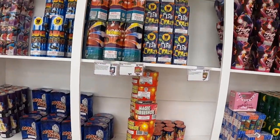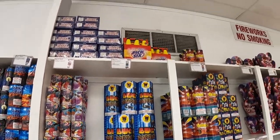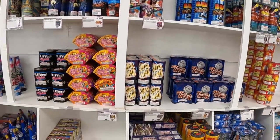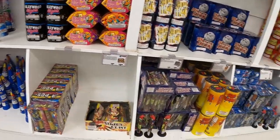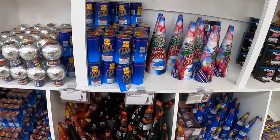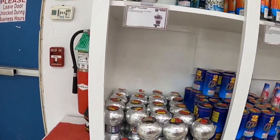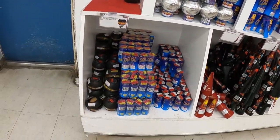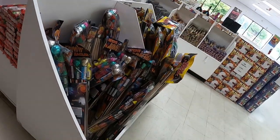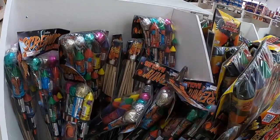Rat-a-tat-tat Fountain, Fish Crazy, California, these are Black Cat, Bug Zapper, again Black Cat, Pick Six, looks like a six pack, that's pretty cool, Showtime, Bee's Knees, Hollywood Nights, we've got some cone fountains, Golden Dragons, Snow Cones, Havana Heat, we got some 4-inch shell fountains, some other stuff over here. Turn around and we've got some packs of rockets, Skyhawk and Screaming Eagles.